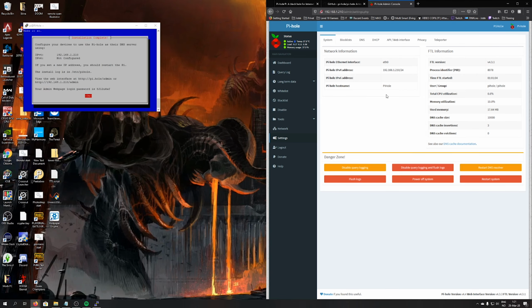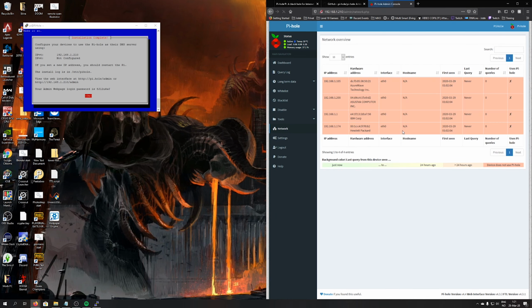As you can see down here, it says DNS servers. I'm going to type in 192.168.1.210 for this and save the configuration. That is now done, and we should see different statistics showing here in just a while.